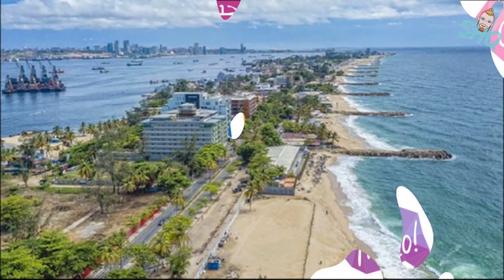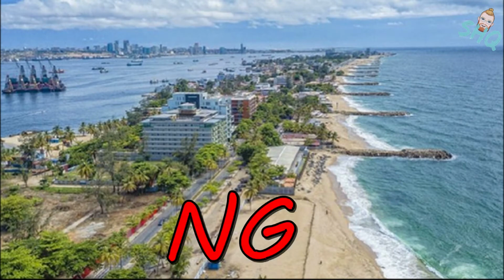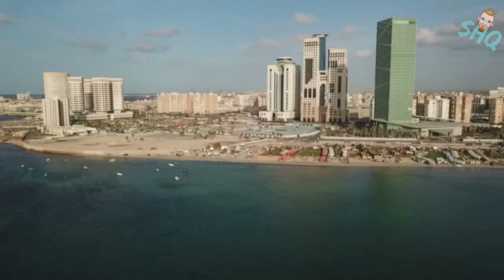Number 13. NGL is which country with the vowels missing? Number 14. Tripoli is the capital city of which country?